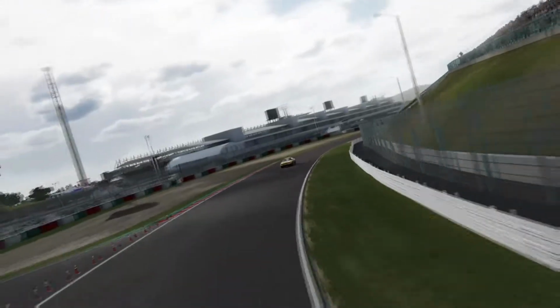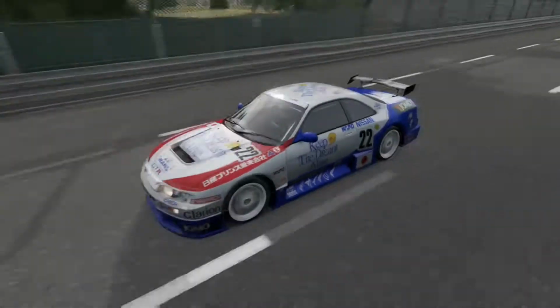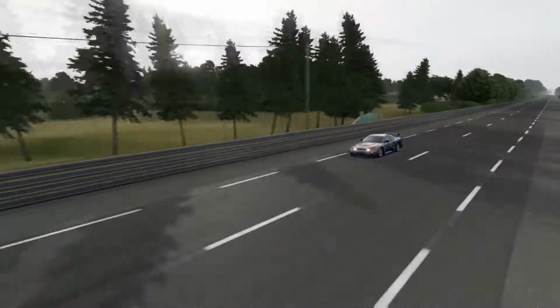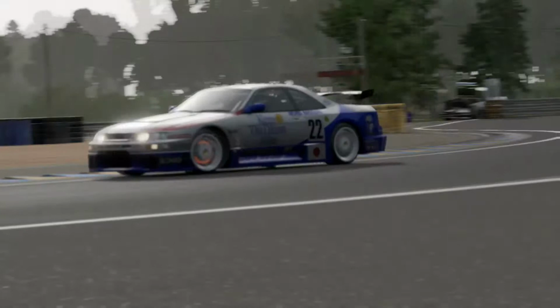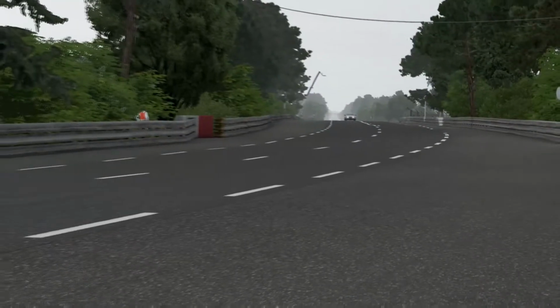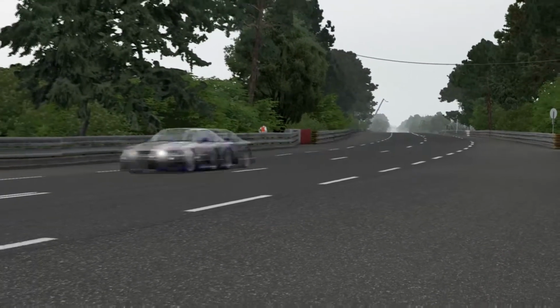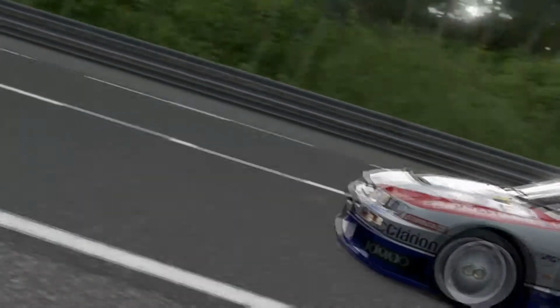And that's not the only place McLaren and Nissan battled. You see, they made a special edition R33 called the GTR LM for Le Mans, because that is where they competed with the R33, the 24 Hours of Le Mans, and they did a respectable 5th place in their class, 10th place overall. Not bad.